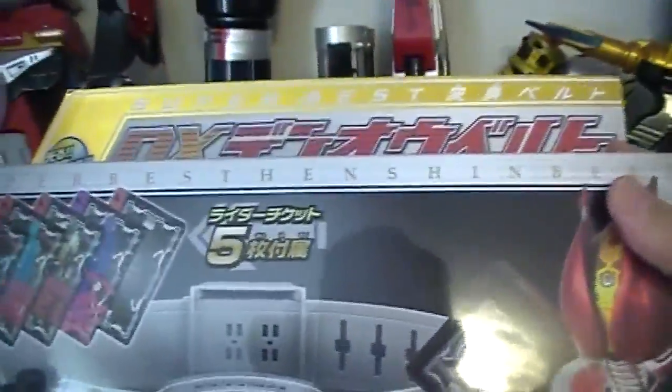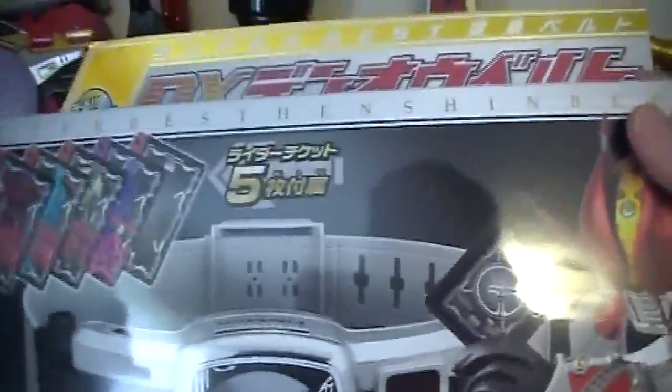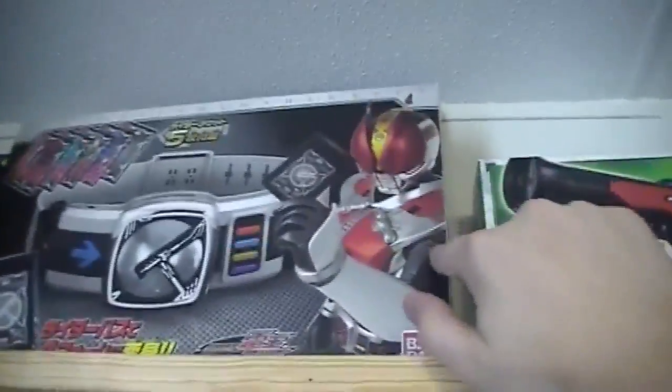This one I had to have. $70 plus shipping. Got it at CS Toys, and Mr. S, thank you so much for stocking these, because I almost didn't get this. But time was on my side, and I got lucky, and this belt is really great.